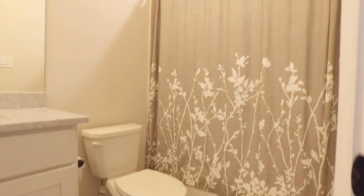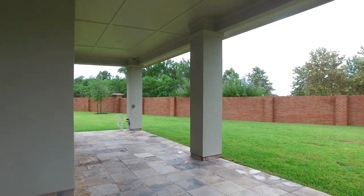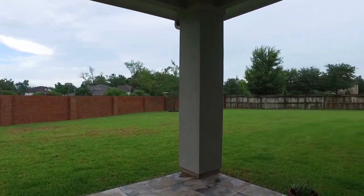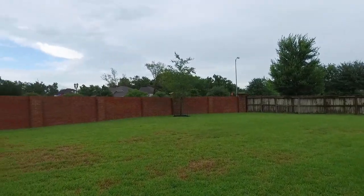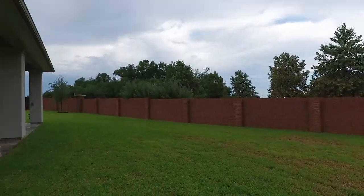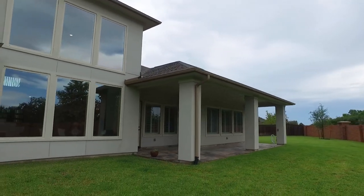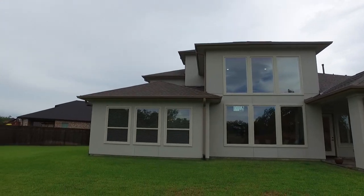4,854 square feet of space, 5 bedrooms, 4 full and 1 half bathrooms, a grand 2-story home that has 2 separate garages for 3 cars, a beautiful backyard with a covered patio and slate tile, close to dining, shopping, schools, and lots of services. It's pristine and it's waiting for you in Missouri City, Texas. Your dream home that you can make your reality. Welcome home.